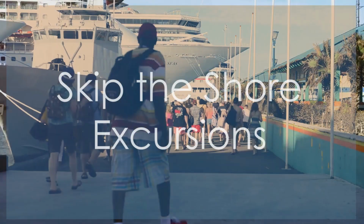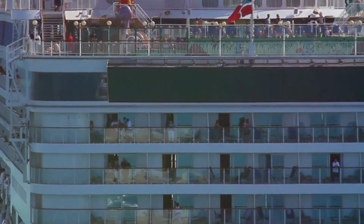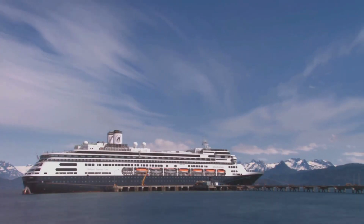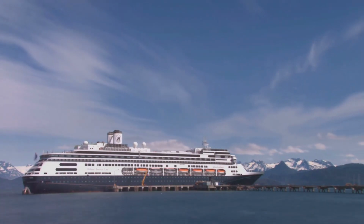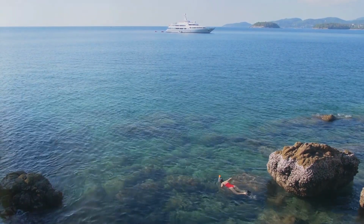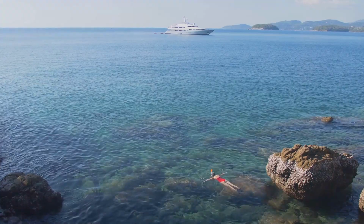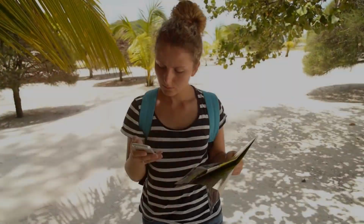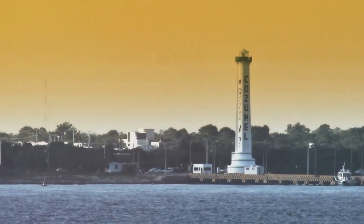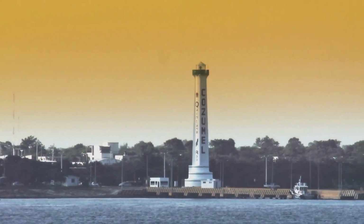Skip the shore excursions. Cruise line organized shore excursions are notoriously expensive. While they provide convenience, they're often inflated in price compared to what you can arrange on your own or locally. For example, a snorkeling trip through the cruise ship might cost $150 per person, but a local operator might charge only $50 for a similar experience. Research ahead or ask locals for recommendations upon arrival.